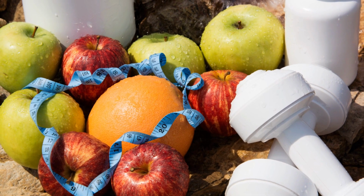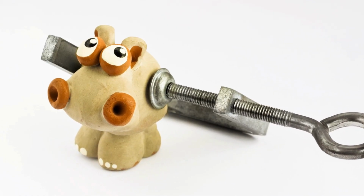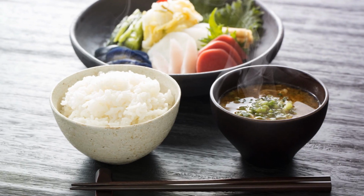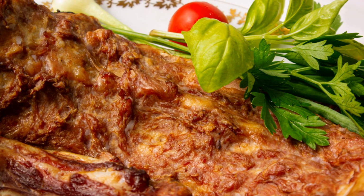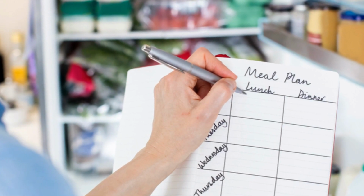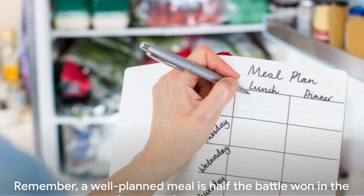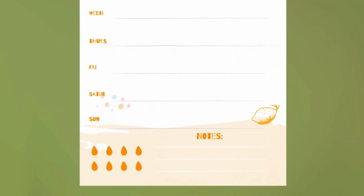The importance of planning in meal prepping cannot be overstated. It's like a roadmap guiding you towards your weight loss goals. It helps you make healthier choices, saves you time and stress, and puts you in control of your diet. So, next time you're about to dive into meal prepping, remember to take a moment to plan. Because remember, a well-planned meal is half the battle won in the journey of weight loss.